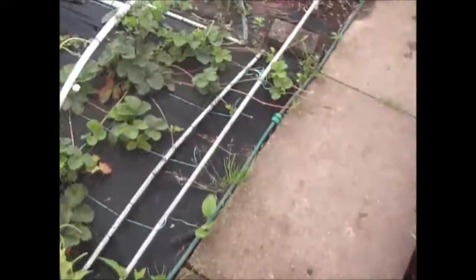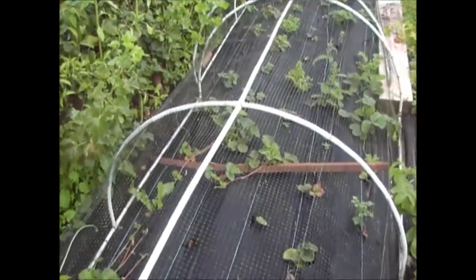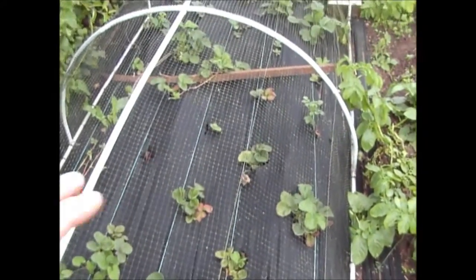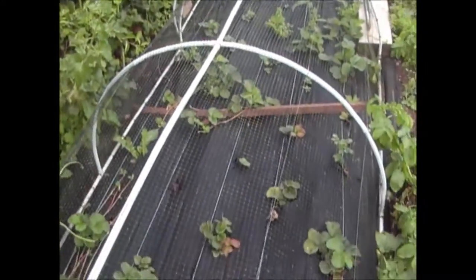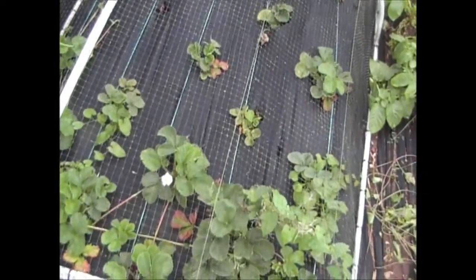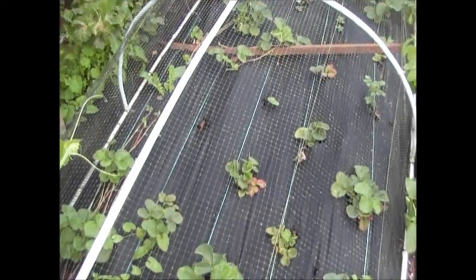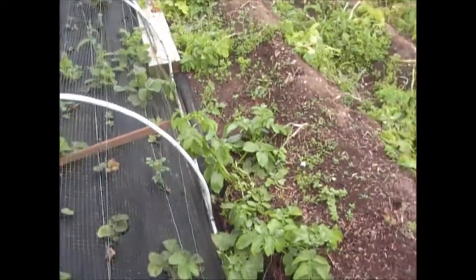Anyway, the strawberries have been doing okay. As you can see, they're throwing out runners, some of them. What I need to do is get in there and try and put them through. I have got some spares on the bench over there to put in, but those are the strawberries. So really this year we haven't had many strawberries, but I'm hoping next year we're going to have a bumper crop.